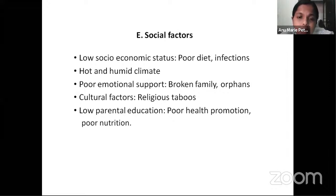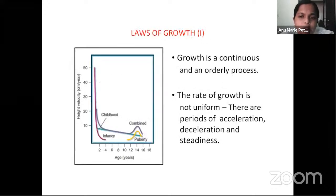Then next is, what are the laws of growth? There are a few laws of growth. First law is that growth is a continuous and an orderly process. That is, I told you, growth is something that starts as soon as the embryo is conceived, and it is a continuous orderly process. But the rate of growth is not uniform.